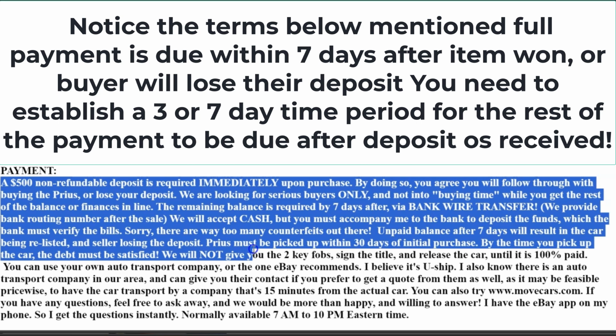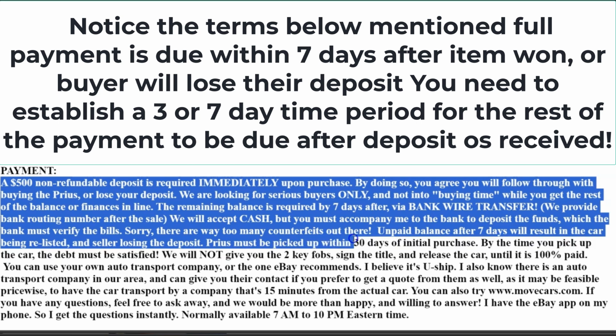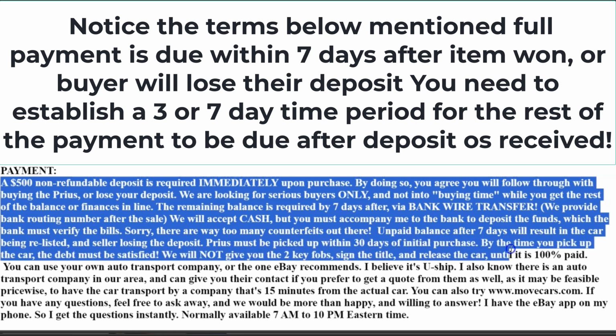Personally, I prefer direct deposit wire transfer because that goes from bank to bank. With PayPal, if the customer wants to back out of it, now you're stuck with letting PayPal decide if the person gets their money back or not. I prefer not to use it when you're selling a car. Same thing with cashier's checks. There have been instances where people have had counterfeit cashier's checks, believe it or not.